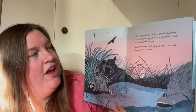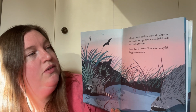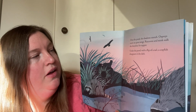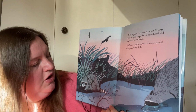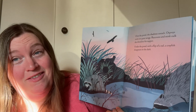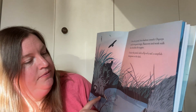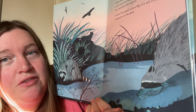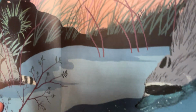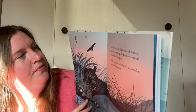Over the pond, the shadows stretch. Ospreys circle in quiet wings. Raccoons and mink stalk the shoreline for supper. Under the pond, with a flip of a tail, a crayfish disappears into the dark. It doesn't want to get eaten by that raccoon, does it? Here's that raccoon. Look at, there's a little crayfish escaping the raccoon. See it? And there's a mink.